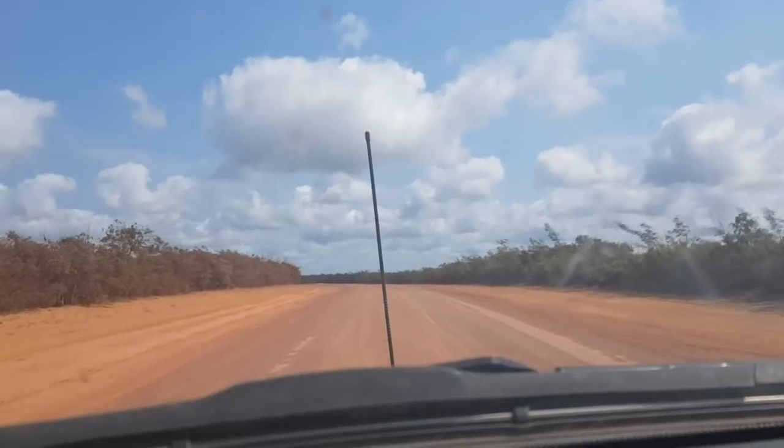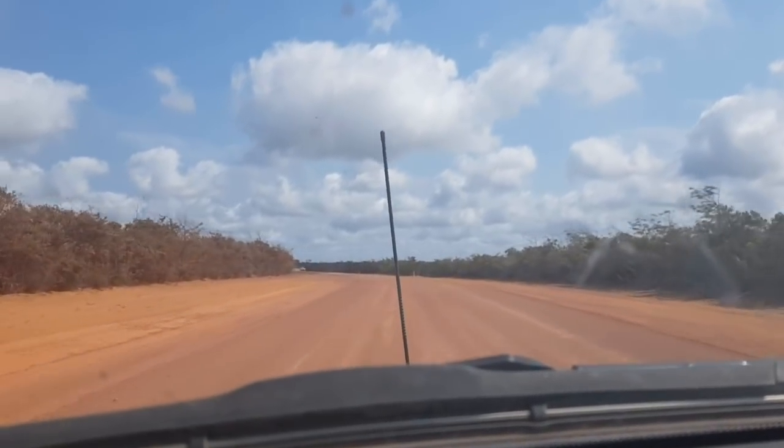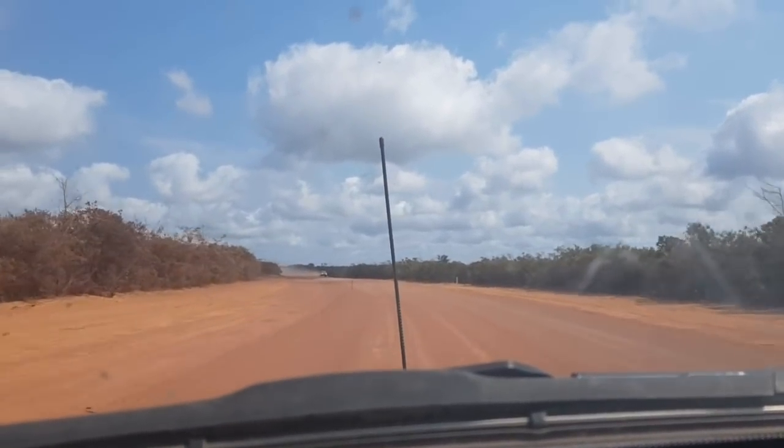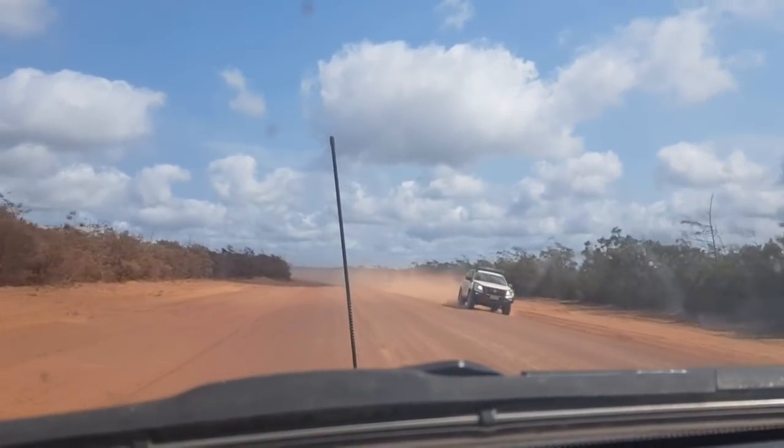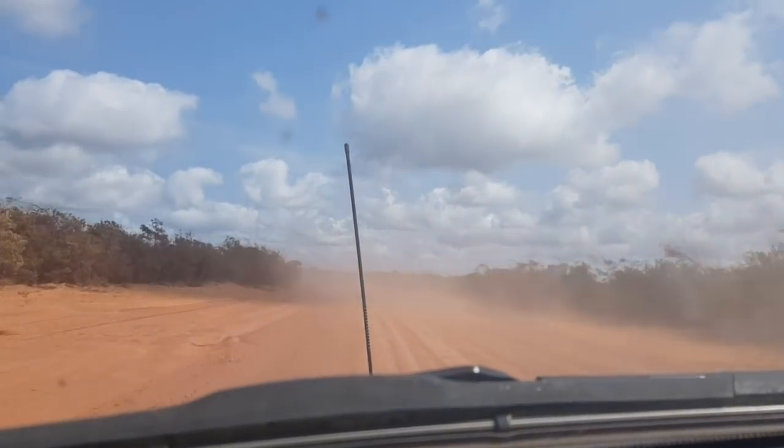So for now we're on the PDR. It's really smooth sailing past Bramwell Station. It's freshly graded, so we've timed it really, really well. We've got a little bit of traffic coming and going, but it's been fantastic. So off to the ferry. Let's go check out a ferry that apparently I could basically jump in the Land Cruiser, but we'll have to pay our money to get across.